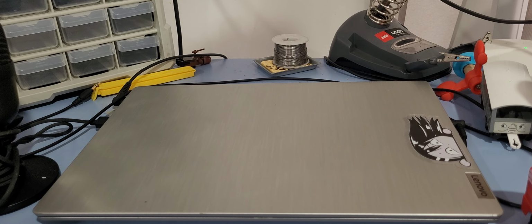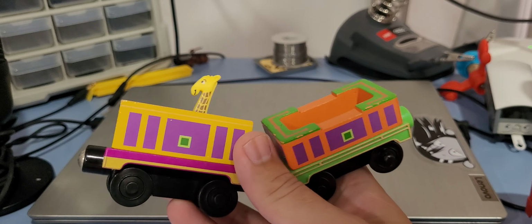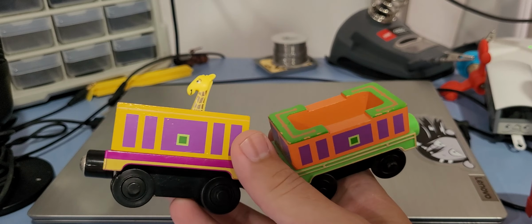That brings us to the last two items. One of them being this thing. Yeah, the rolling stock sucked, though, and I can't even lie about that. Look at that giraffe. How thin he is. You can't even stare into your soul. He just does not have any face. I don't know. These are early ones.